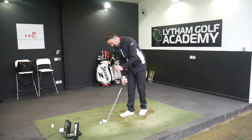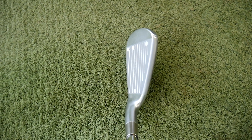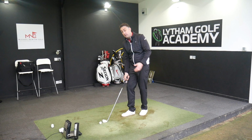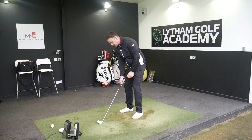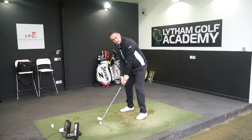So again, medium to thickish top edge there, but a little bit of offset, and a lovely little shape. And to me, who prefers less offset and a thinner top line, that I could play with. That looks quite nice. Yes, it's a thicker top line, but the shaping of it is really nice. The colouring of the metal, that satin finish, is very, very nice also. So let's get this one hit, see how the hot metal does.